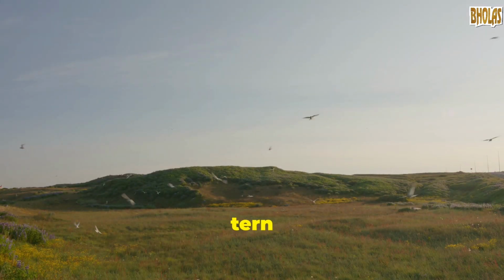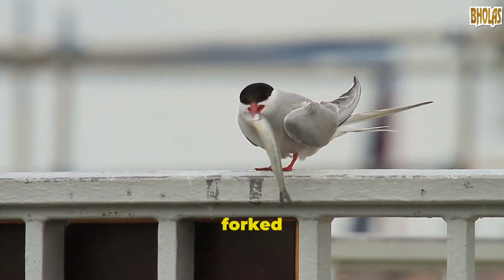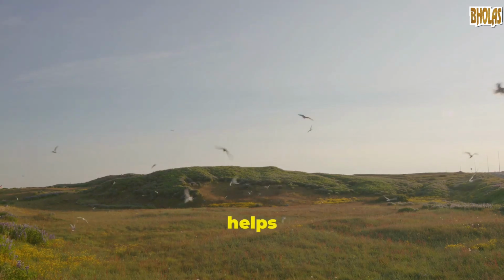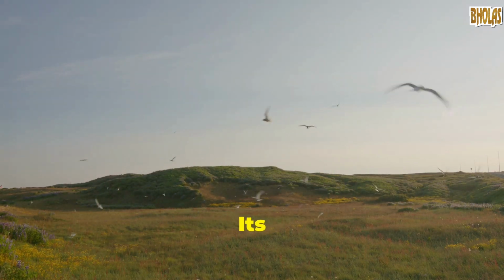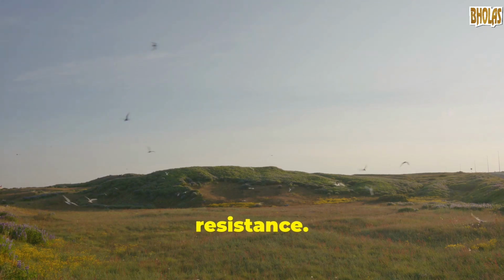The Arctic tern has long, pointed wings. These wings are perfect for soaring. The Arctic tern also has a forked tail. The tail helps the bird to steer. Its streamlined body is designed to cut through the air with minimal resistance.